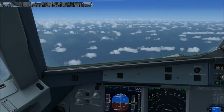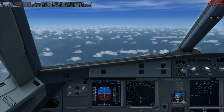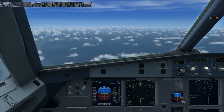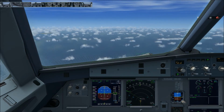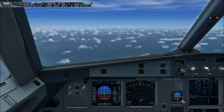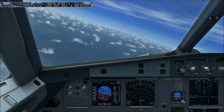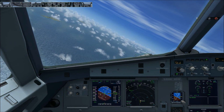Okay, so that's probably France, isn't it? I imagine. Jersey, we won't show yet. We're not facing the right direction for Jersey yet. So we're starting our turn into the final phase of our destination leg.